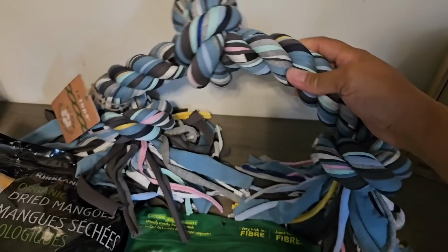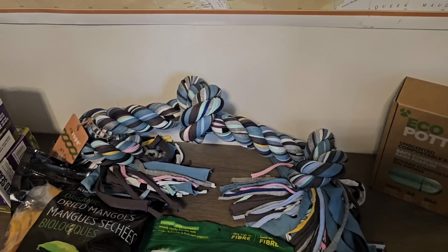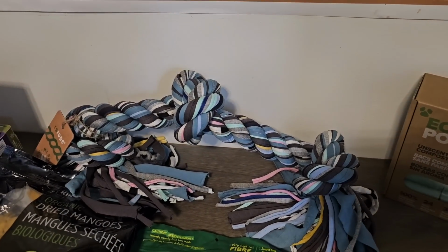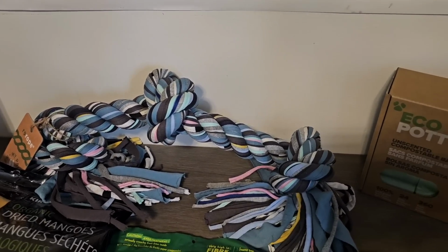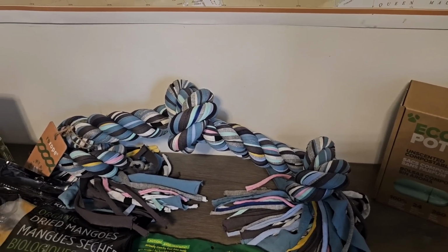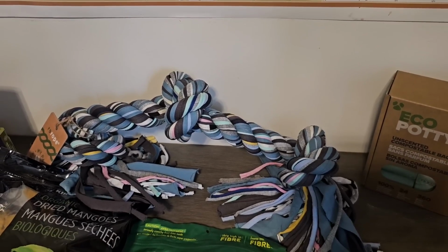His favorite thing to do is play tug, but whenever he plays tug, he usually destroys everything we use to play tug. Or it's too short and our hands are at risk. So this is nice and long. This is a nice little toy for him, and I think he's really gonna like it.